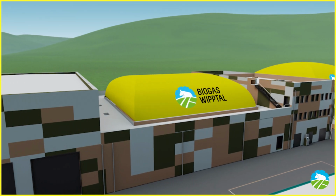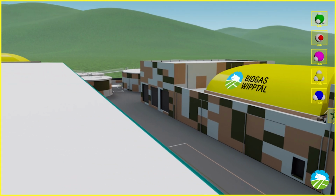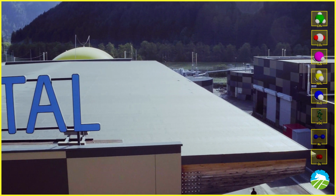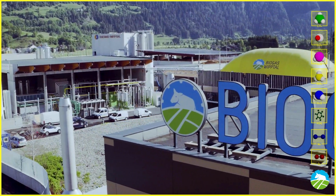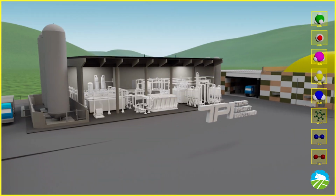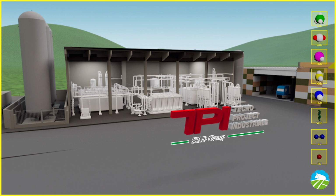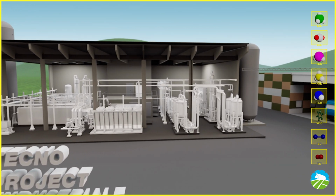The biogas in the fermenter is composed of methane, carbon dioxide, and small quantities of other compounds, impurities that are removed. To treat and refine the biogas, we chose the most advanced and most reliable technology developed and made by Tecno Project Industriale, a leader in the production of gas purification plants.